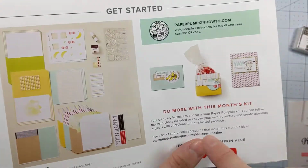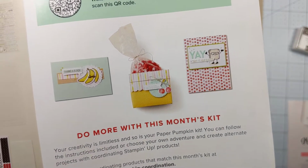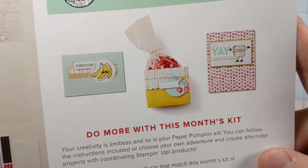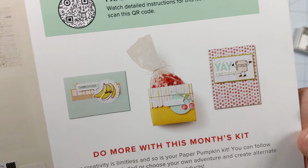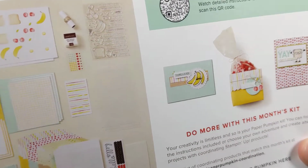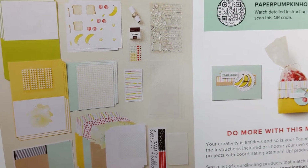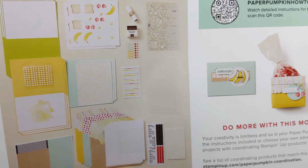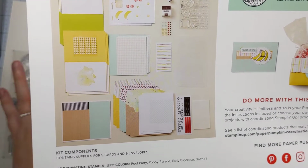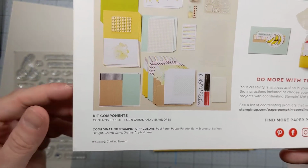And then on the back, they always have a place where you can go to find alternative ideas. And they show you a couple here too. So look at this. Yay, a toast to your success. And he's got little arms. That's so cute. So thanks a bunch. And they have a few of the stamped bananas that they just fussy cut. So tons of ideas with this kit. Definitely don't have to do exactly the designs that they have, but they've given you everything to make the designs.